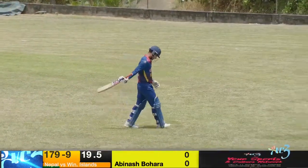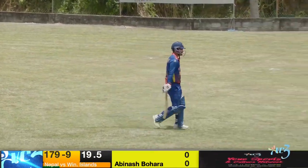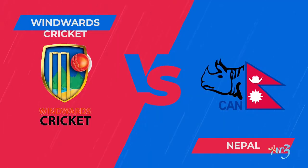And I think the Windwards really pulled things back very nicely, Eddie, getting among the wickets and really putting pressure on Nepal at the back end of the innings. Yes, and the bowling attack must be commended here today. Park Hill, as you know, very picturesque in all of its glory, and we are just awaiting the resumption of the game.